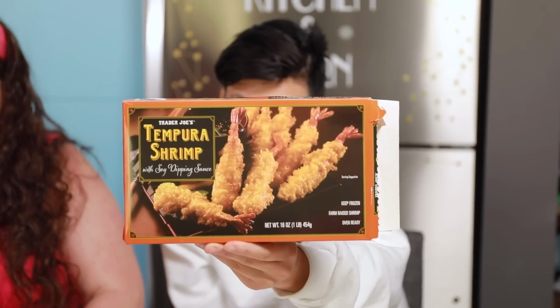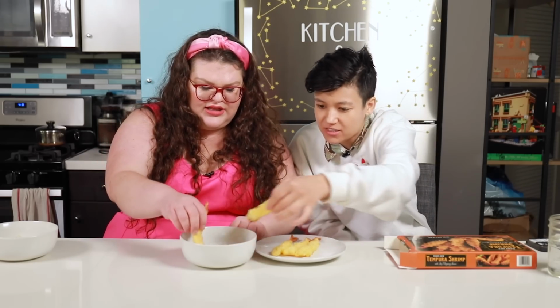The next food we're gonna be trying is the Trader Joe's tempura shrimp with a soy dipping sauce. I like shrimp, but the problem is it's fried food that's reheated, so it's never gonna taste as good as freshly fried. Let's give it a try. It's really, really chewy. And again, really flavorless. Just the sauce is good.